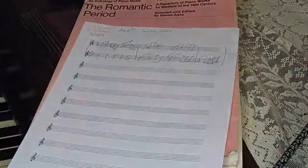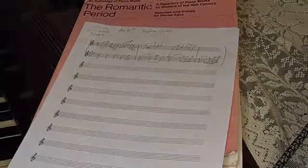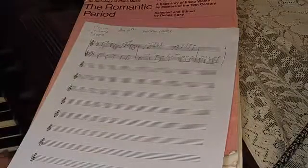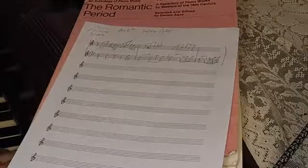So you got the nice D minor. E7 flat 9. There's your augmented sixth.